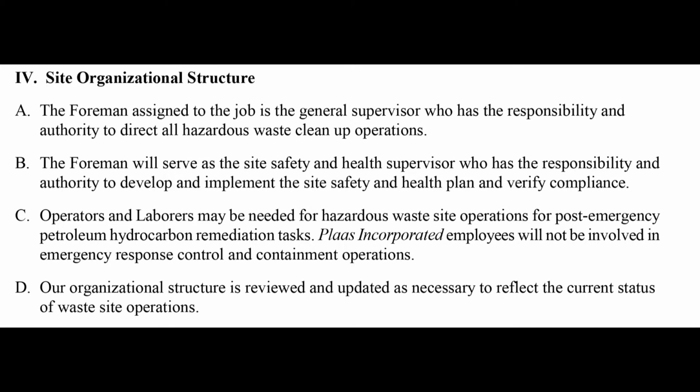4, site organizational structure. A, the foreman assigned to the job is the general supervisor who has the responsibility and authority to direct all hazardous waste cleanup operations. B, the foreman will serve as the site safety and health supervisor who has the responsibility and authority to develop and implement the site safety and health plan and verify compliance.